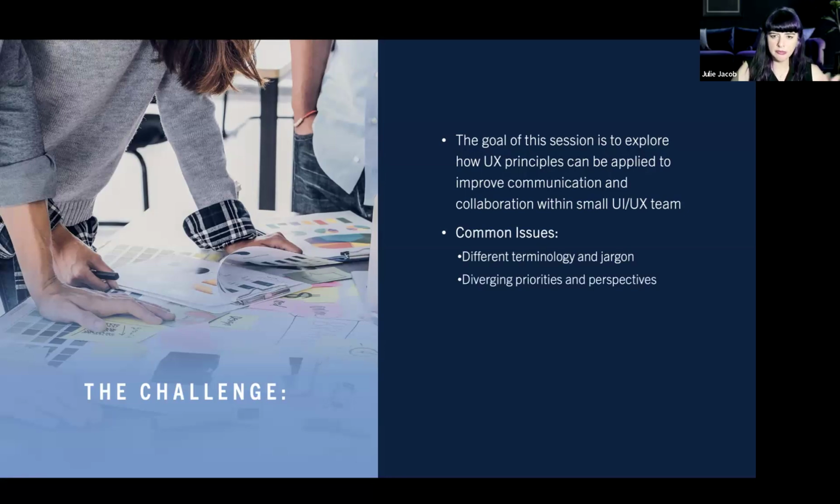I was talking before I started about how I work in a robotics company. So a lot of the focus for most of the mechanical engineers especially is very much on the mechanical pieces, the hardware, and on the software side, the coding and the functionality and the data. And I'm thinking about the user, as we all know, that's our job. We're supposed to be advocating for the user and making sure that the user experience is the best quality we can provide. So our priorities are very, very different.